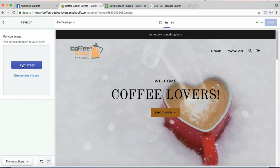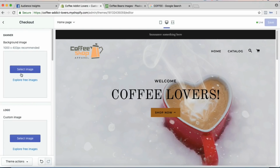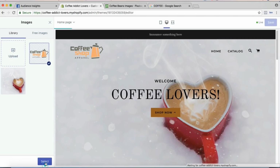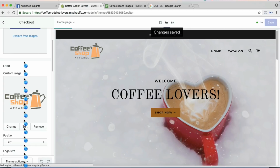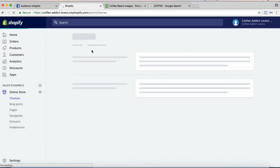Favicon, you can obviously select an image to upload, and what it is, it's the little icon that's up here, okay? And next, checkout, you can obviously customize your checkout. You can add a logo, okay? So I'm going to pick the same logo and click save. All right, guys, that seems to be it. Okay, let's go back and let's preview our shop.